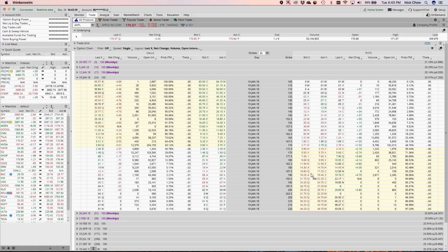And then the puts are kind of reversed. So this is if you want to go on the downside. The downside, this will start moving up this way. The yellow will start increasing this way, and those will be in the money when the stock goes down. So as you can see, it's a lot more complicated than just buying and selling stock.